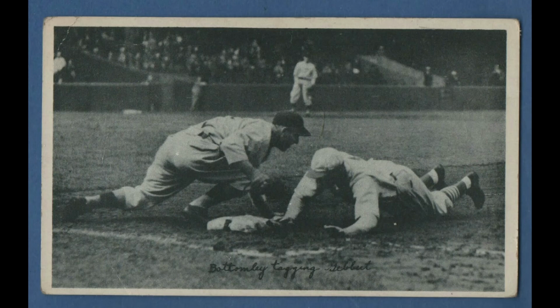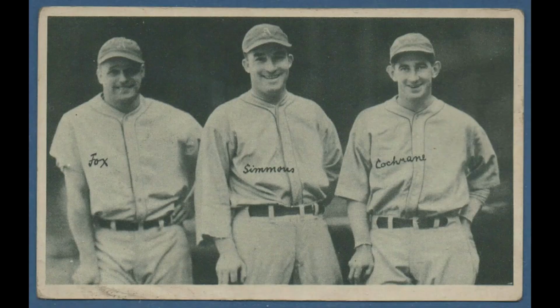Whether the fan was able to choose which player he received, or if it was simply the top card in the stack or whatever the grocery store proprietor decided to give them, I imagine that probably depended on the nature and the patience of that individual retail proprietor. The distribution, though, meant that National Chicle was sending out these premiums in advance to their partnered retailers. So they were already out there and able to be distributed.